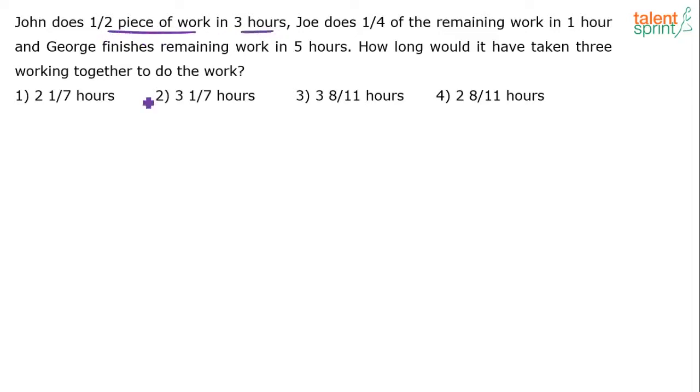Right? Half of the work in 3 hours. See, understand, if John can do half of the work in 3 hours, he will do the full work in 6 hours. So it's clear that John will do the full work in 6 hours. Yes or no? You're able to do half of the work. Half of the work takes 3 hours. So to do the full work, you will need 6 hours.